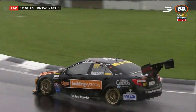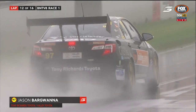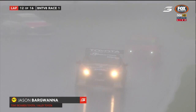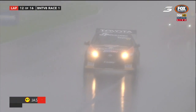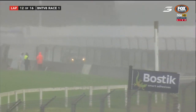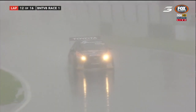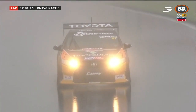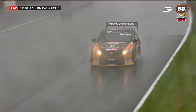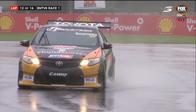Look at the amount of water being dispersed there from those Dunlop wets. Crazy, so much standing water. It's going to liven things up for the Supercars qualifying session that follows this race, isn't it? Dramatically. Oh, Bargwanna, every time he grabs a gear, the back end of that car steps around. The last time by, he was slower than the drivers in second and third, so they're finding their form, Hughes and Ross. The wiper on this car not working either, making life worse for Jason Bargwanna.